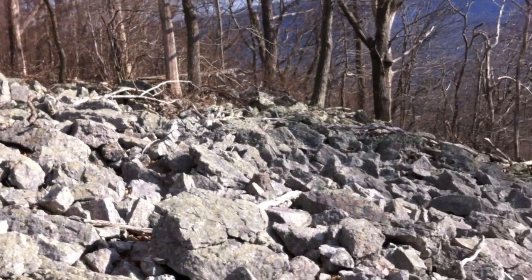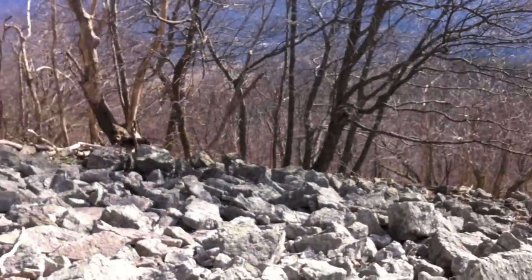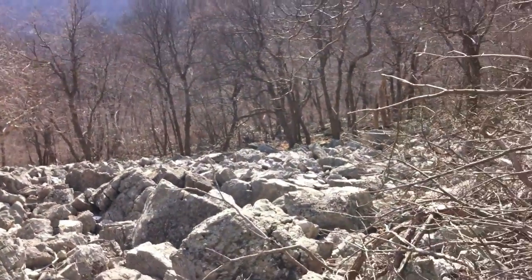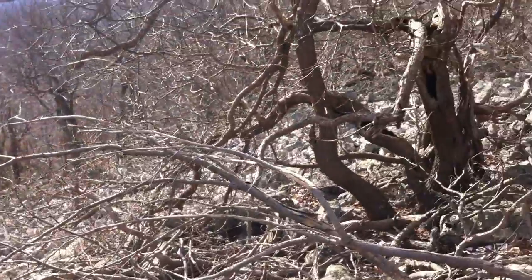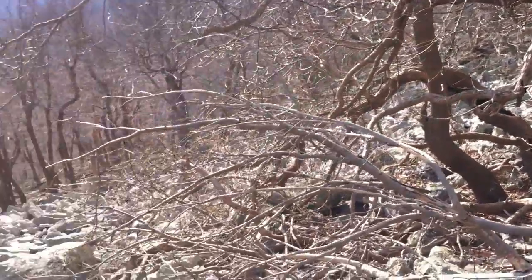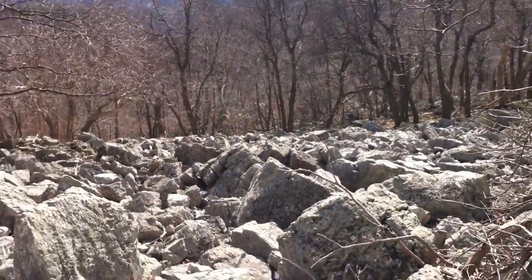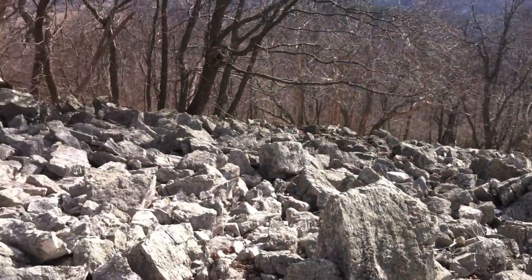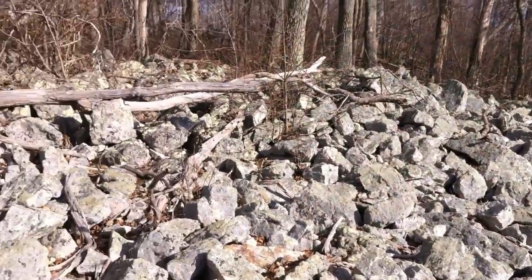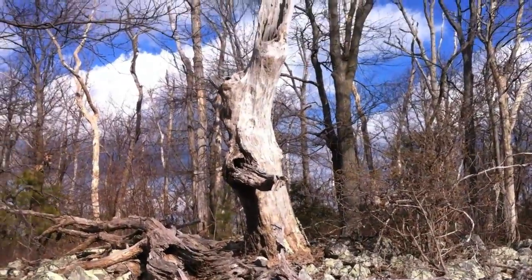It's a pretty cool boulder field along the way. You'd walk right by it if you didn't know it was here, really. It's maybe about 5 yards off the trail. Pretty cool looking tree.